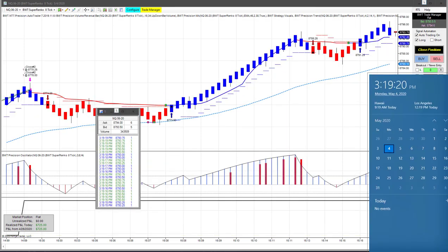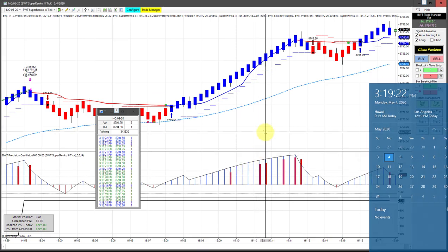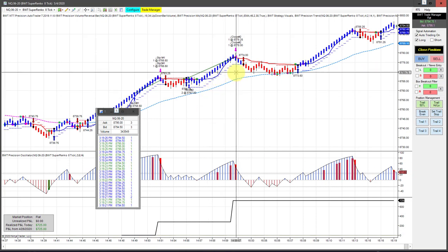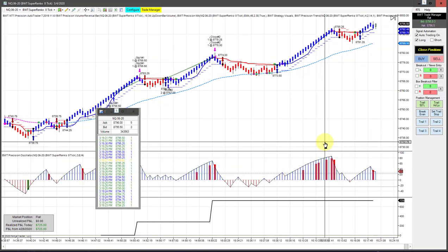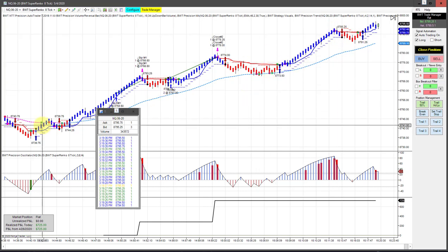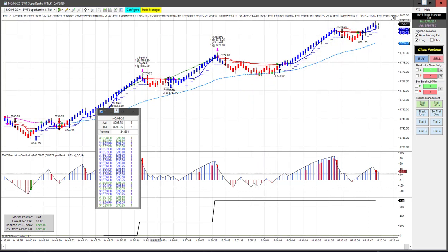Okay, I just wanted to come back to the chart. Here's where we took the trade, it ended right here at just before 3 p.m. And then I said it would come up to the high end of the day, and indeed it did. Note the really nice pullback to the 60.